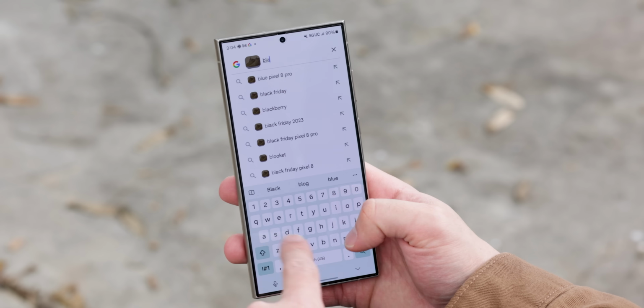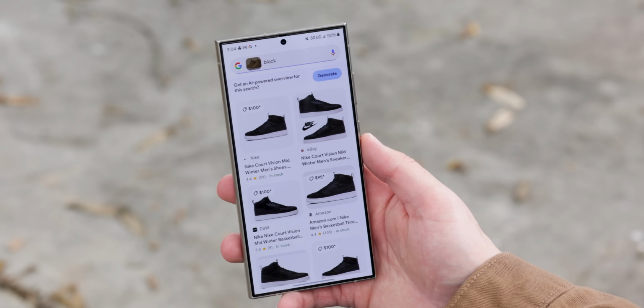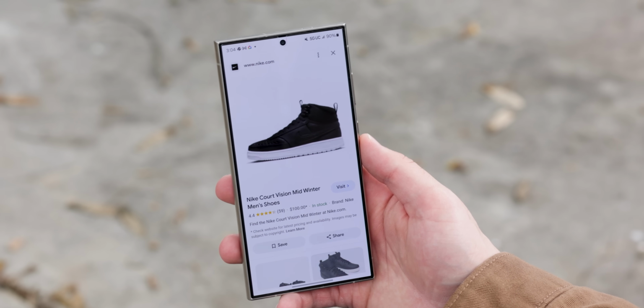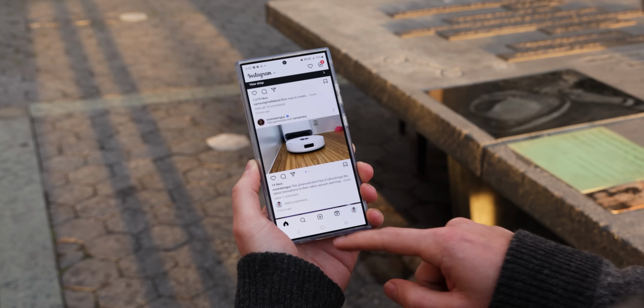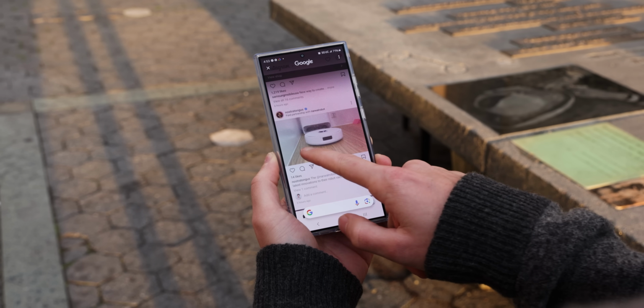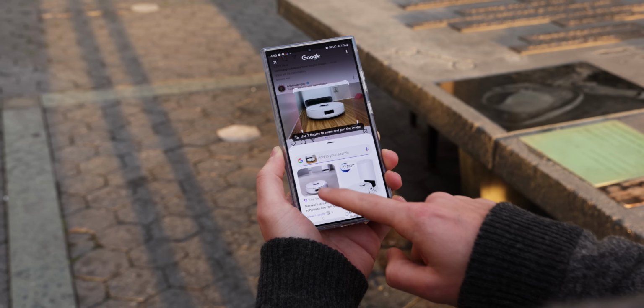From there, I can even expand on that search by asking it a question about the item, getting an alternative option, and more. I definitely had my doubts when seeing it at Galaxy Unpacked, but in person, it surprisingly works really well. It searches for items instantly, and 9 times out of 10, it can find what I'm looking for. If you really think about it though, it's just Google Lens, but I'm glad that Google and Samsung teamed up to make this feature a lot more accessible instead of needing to jump into an app.